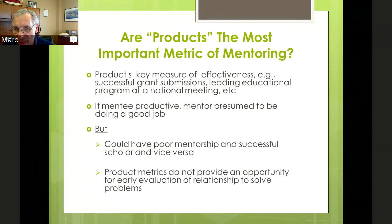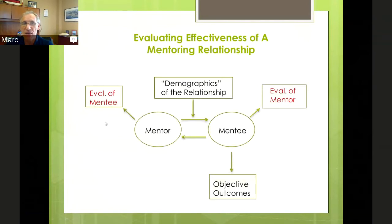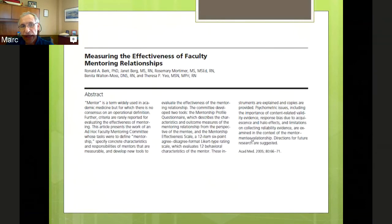And that's where the qualitative feedback that you get early on in the mentoring relationship can help you to determine the effectiveness of the program. So let's talk about some of these qualitative ways of evaluating the effectiveness of mentoring relationships. Burke and his colleagues wrote this paper some time ago, measuring the effectiveness of faculty-mentor relations.